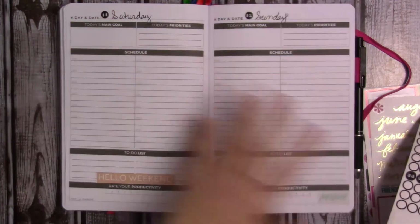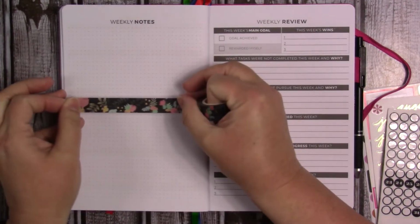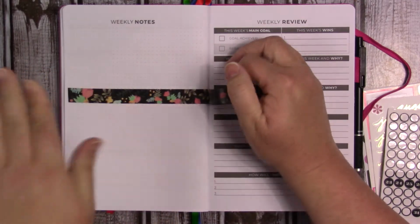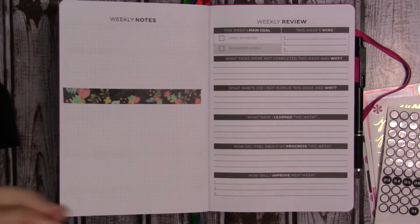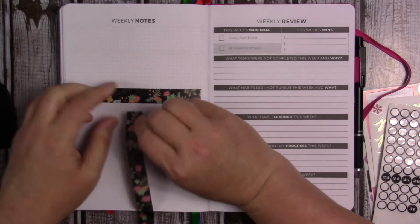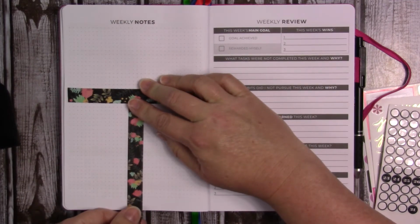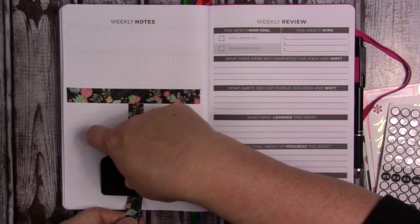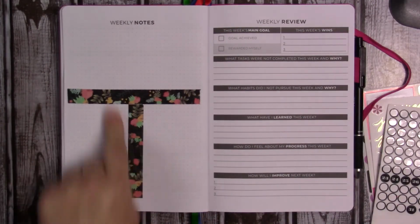I'm going to go ahead and go to my favorite page, which is the page that I divide into three different slots. I'm going to use this washi. I don't remember where I got it from, but I thought it was really pretty. And I'm going to split this up with it. If this is not exactly in the middle, I don't mind at all. It's fine if it's not. And I just think that's cute. And that top part I leave like that.